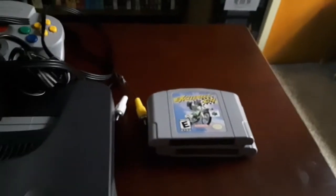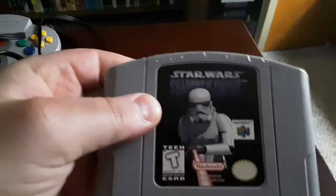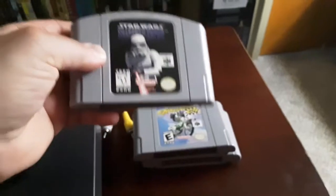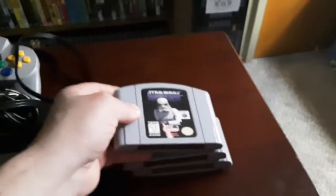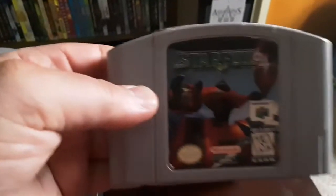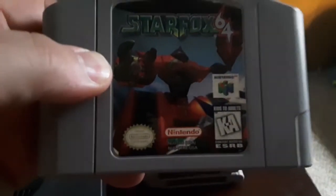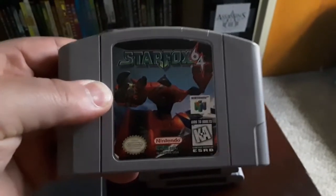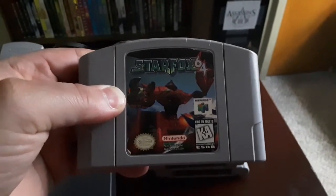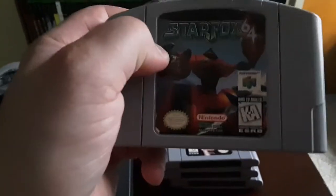Next one is Star Wars Shadows of the Empire. This is actually my favorite Star Wars game of all time. So if you're a Star Wars fan and you got an N64, pick this one up. And then last but not least, and this is another must-have, Star Fox 64. One of the best, if not the best, Star Fox game on any Nintendo console. I'm sure some of you might want to debate that, but hey, everybody's entitled to their opinion. Definitely a must-get.